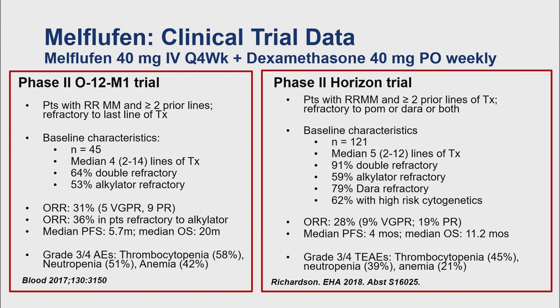Now, there is a phase 3 trial of melflufen versus Pom-Dex in relapsed refractory myeloma. And that hopefully will potentially be a registration trial.